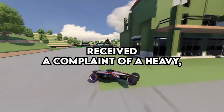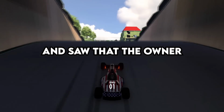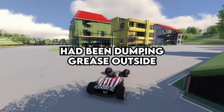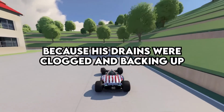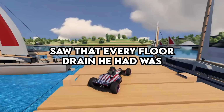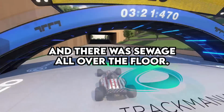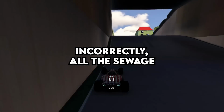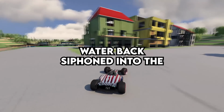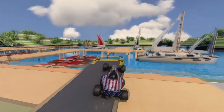Received a complaint of a heavy grease smell coming from a restaurant. Showed up and saw that the owner had been dumping grease outside because his drains were clogged and backing up. Saw that every floor drain he had was actively overflowing and there was sewage all over the floor. Since his drain lines were installed incorrectly, all the sewage water back-siphoned into the ice machine and food prep sink.